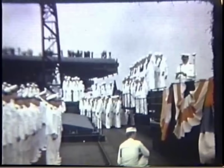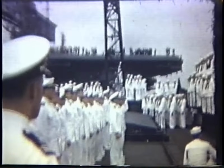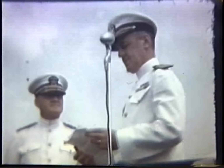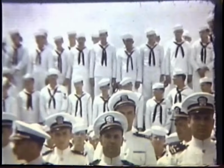Ready for commissioning, ready to take her place in the fleet. Here are the men who will fight your ship. Here is their captain, on whom all the responsibility will fall. He accepts command of your ship, pledging himself and his crew to fight her as American ships have always been fought, bravely, completely, and victoriously.